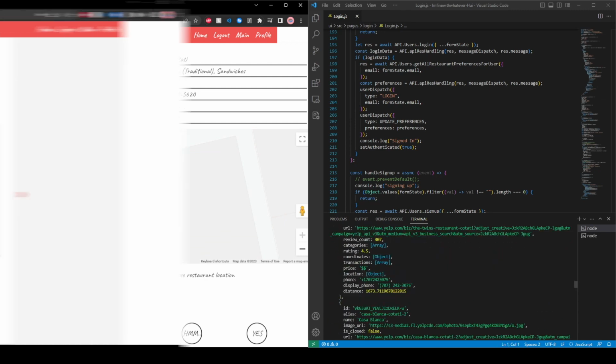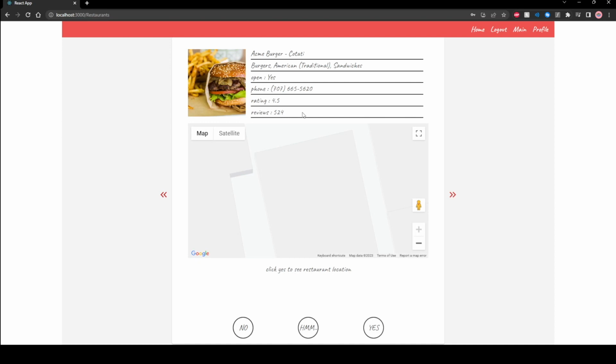At the restaurant page, you will see a random restaurant within your selected area, which fits one of the filters you have chosen on the main page. It shows whether the restaurant is open, the average rating of the reviews, the number of reviews, as well as their phone number. Below is a map showing the location of the restaurant. You will need to click on the button to update the map to show its location.